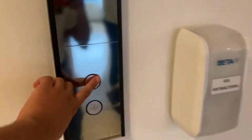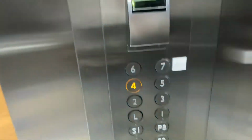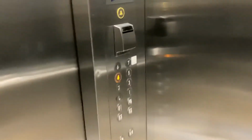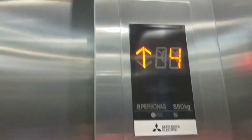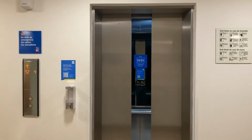Let's go check out the room now. The moment you all been waiting for. And we got an elevator here. Let's just insert the key card, and let's go up to 4, where my room is. Really like this Mitsubishi elevator. Here are the fixtures, and I can go up to 4 only because the other 4s are locked because of I don't know. All right. Anyways, there it goes.